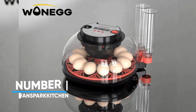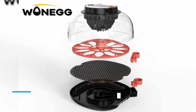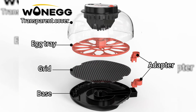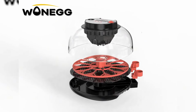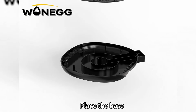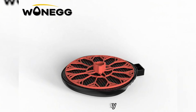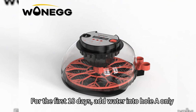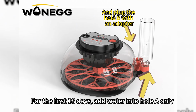Number 1. SYLVANSPARKKITCHEN. The SYLVANSPARKKITCHEN incubator is a compact professional-grade system packed with intelligent features. It's designed for 12 chicken or duck eggs, or over 40 quail eggs, with digital precision monitoring for temperature and humidity. The real-time display and tight plus or minus 0.5-degree Fahrenheit accuracy make this ideal for serious hatchers.